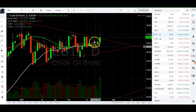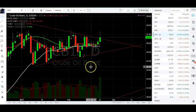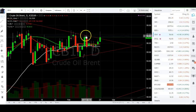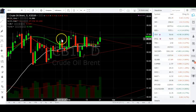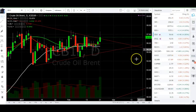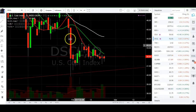Nice hammer here, and then continuation. Plus a double bottom. But that breakout came into the support on the break line, but didn't close above previous highs at all. Looks like it needs a little bit more work. Still working a double bottom on coal.